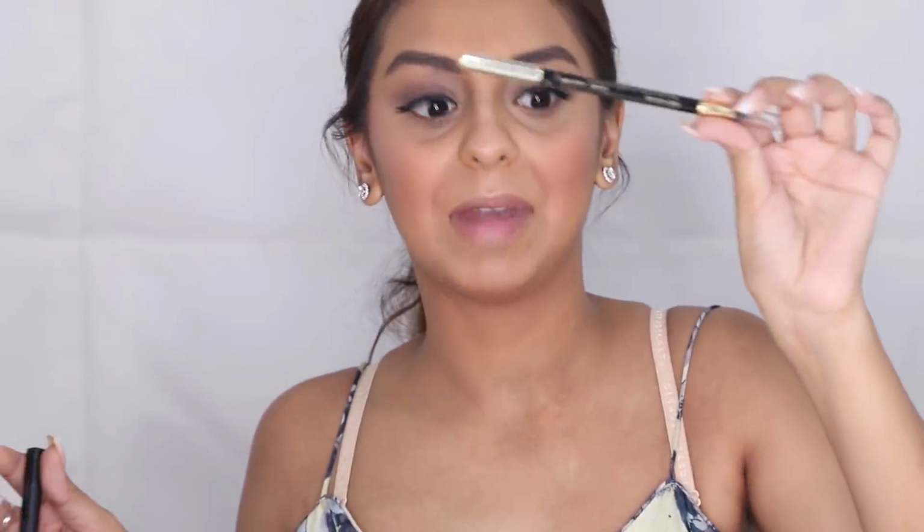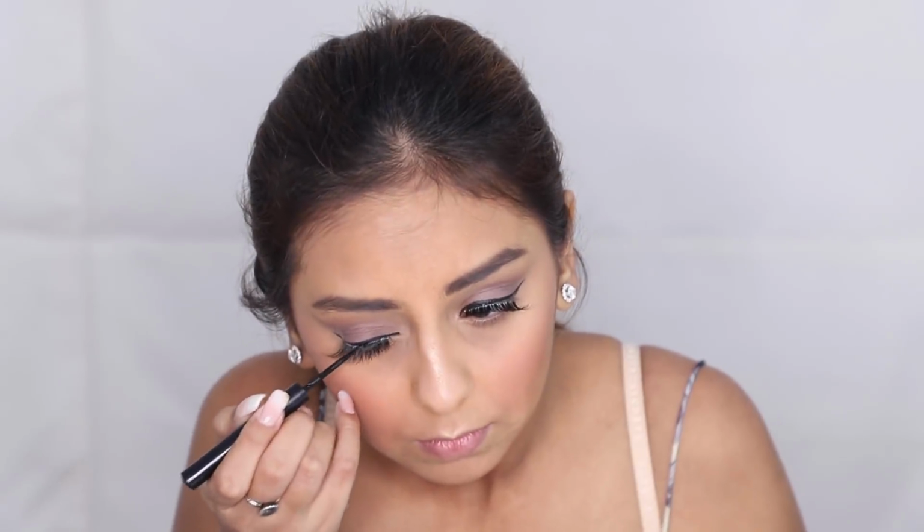Finishing touches to my eyes. Like I mentioned, it's time for a little bit of the eyeliner, and I also have the Lakme Kareena Kapoor Kajal in black, with which I'm going to quickly tight line my eyes on the upper waterline.